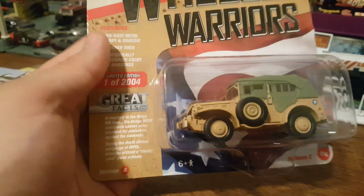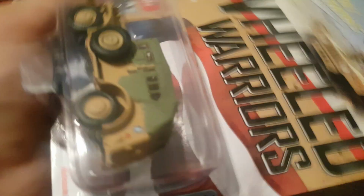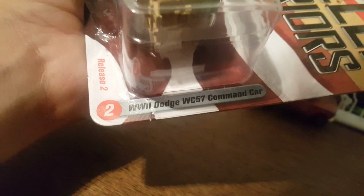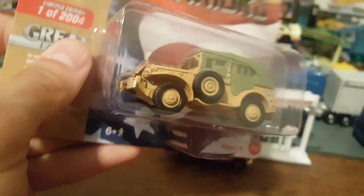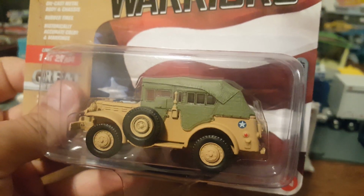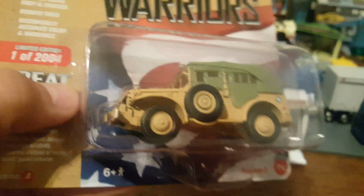So here's another one limited to 2004 again, and this one is a World War II Dodge WC-57 command car. Look how cool that thing is. So I may end up going back tomorrow. Appears to be a rainy day, so I'll probably go back and pick up those other things that I didn't get.